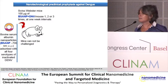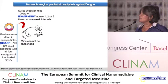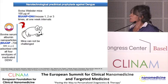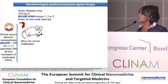And the nanomedicine, up to the moment, has not addressed seriously the problem of developing some strategy against dengue. And there was only one publication that was focused in developing an attempt of a vaccine against dengue by using nanotechnology. And this was published by Brazilian researchers 2 years ago. They used nanoparticles made of bovine serum albumin, which absorb four serotypes of inactivated dengue virus, and with it they immunize the mice.